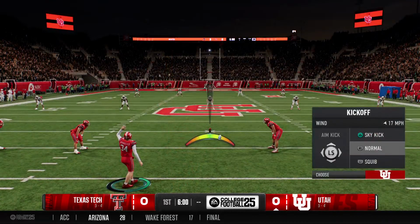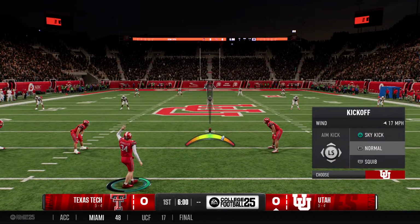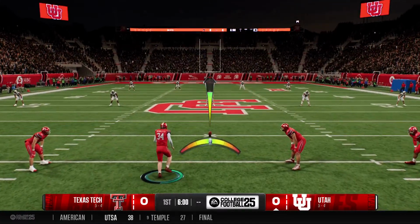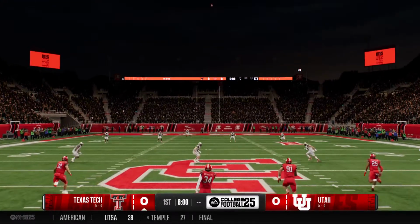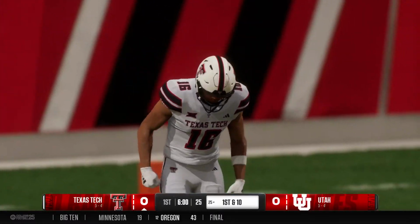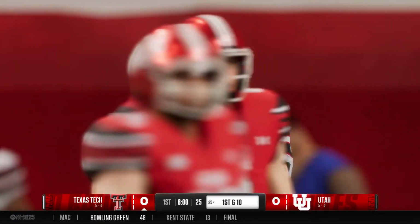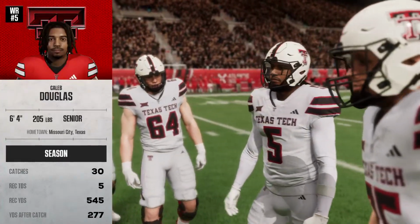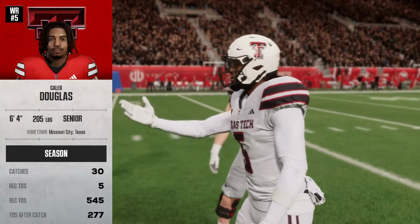The Utes will get us started with the opening kickoff. Just unloaded on that kickoff. Don't have to worry about a return on a kick like that. And they'll bring it out to the 25. So Texas Tech's offense will get the first possession of the game.